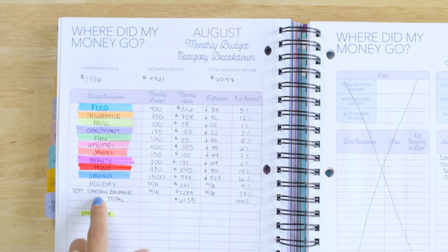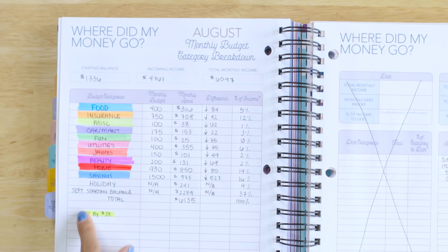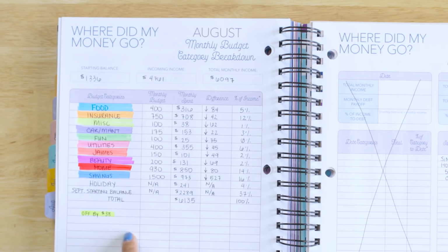These are my categories for my budget. Now, I always like to write how much I'm off by. Now, of course, you want your numbers to match. Essentially, your income minus your expenses should be 0. But as an all cash spender, I get a lot of change. I get a lot of change from spending all my cash.